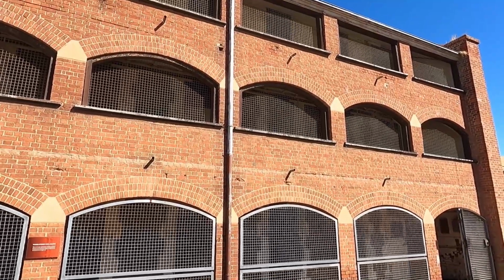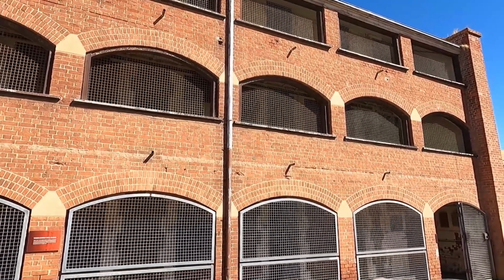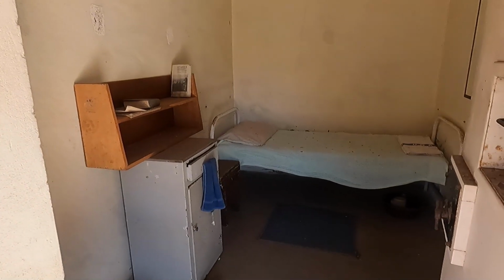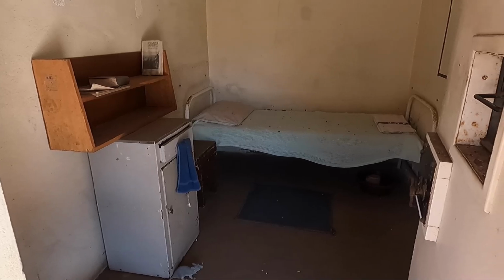This building was built between 1858 and 1862, and is the only three-story building in the jail. It was built to house the female prisoners in single cells. As time moved on, if nothing else, at least the bedding improved, maybe.